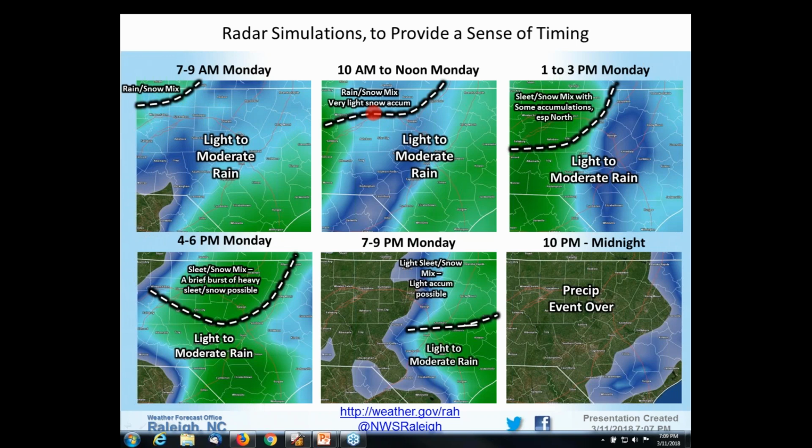That will progress a little bit further east and a little bit further south, lining up approximately with Interstate 85. And north of that line is where we expect the snow to mix with the rain and maybe some very light snow accumulations. Again, it'll be dependent on the rates. If it comes down light, it's not going to accumulate. It'll melt on contact with the ground.